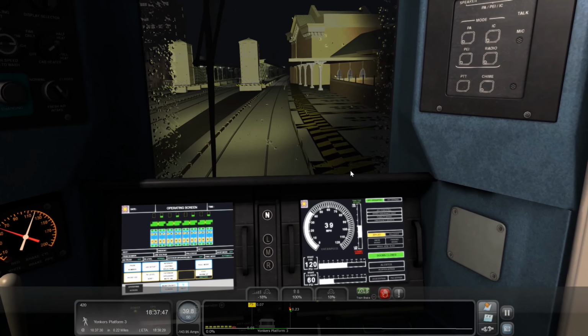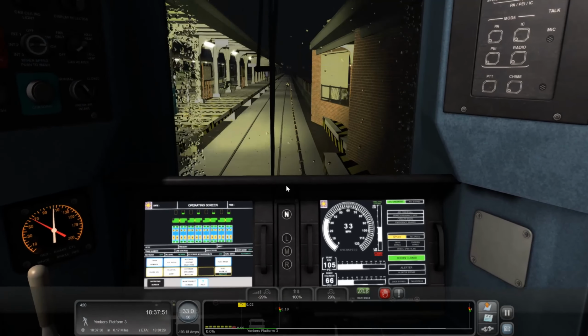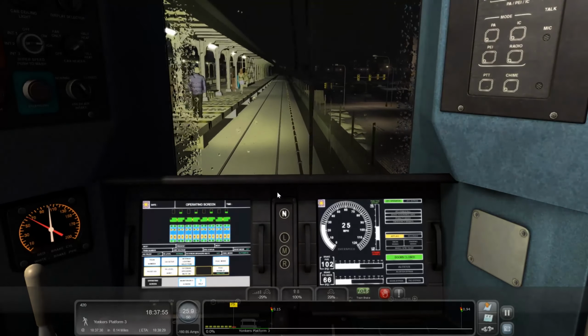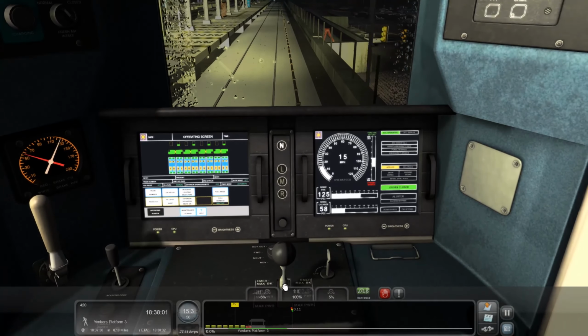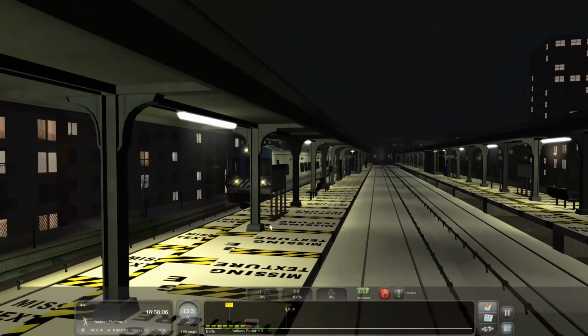Yeah, see, missing textures. I don't understand. I really don't. And it's even got missing textures on the platform, yet this is just a straight download from Steam. I'm really confused right now. I'm legit confused.